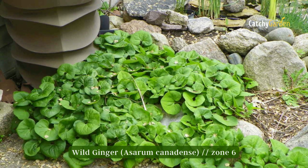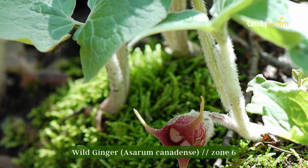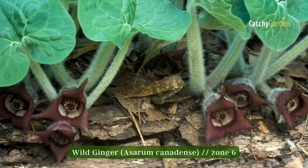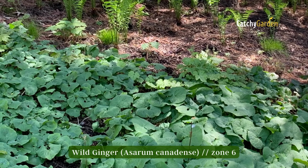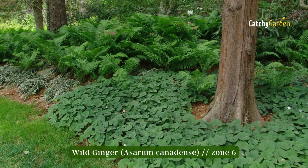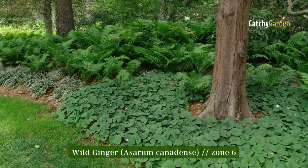The tiny dark-colored blossoms of wild ginger are largely overlooked because they bloom beneath the leaves, near the earth, and are pollinated by ants. The plants spread rapidly and provide a great ground cover in gloomy areas.